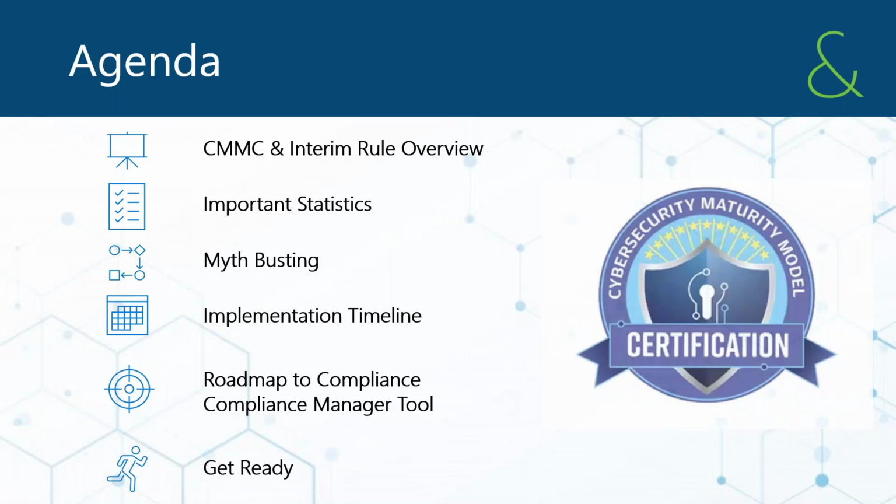So we see here with our list, we'll be starting with CMMC, diving into what the interim rule is, looking at that, and considering some important statistics related to CMMC to understand the need and also some things to look out for. And since CMMC has been in the news for quite a while and people have been looking at it for a good bit, there's been some lessons learned that have come out of that. So we'll be considering some things that I would call myths or perhaps some lies regarding CMMC that we can bust. And then also consider the implementation timeline. What does that implementation for certification look like? And then also what that roadmap to compliance looks like, especially considering the different tools that are available. One specifically we'll look at today, and then what next steps would be to get ready down that path.